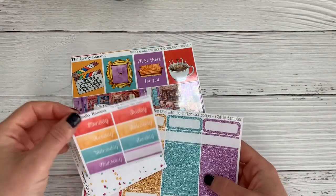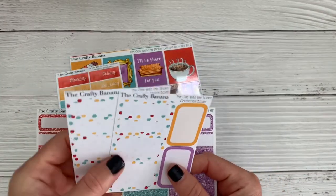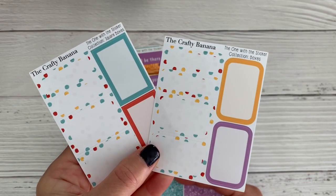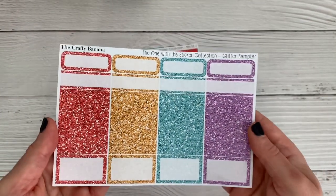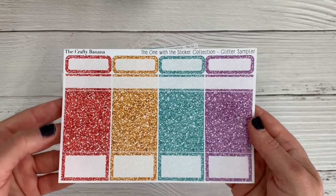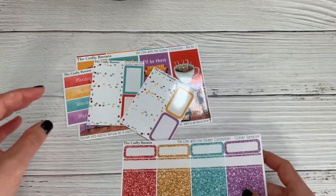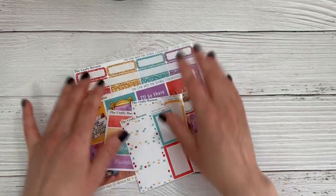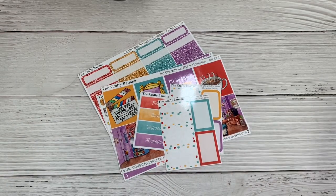So I added on the date covers, and then I added on 2 additional sheets of half boxes, one in rounded corners and one in square corners. And I added on the glitter sampler with some more quarter boxes, the glitter headers, and the half boxes. And I just love how bright and happy these colors are. And I just cannot wait to use this kit and sit and reminisce about all the funny friends things that I love, and my boyfriend loves it too, and it just makes it super special.